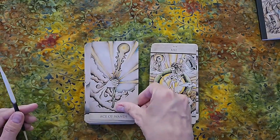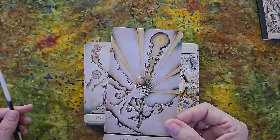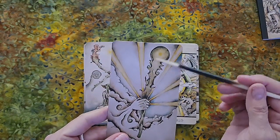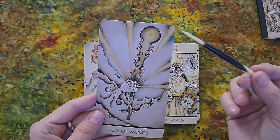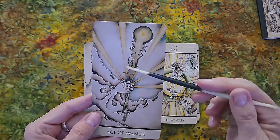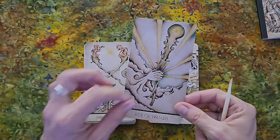All right. Now we're on to the aces. We have the Ace of Wands. Look at that wand. How unusual. You know, the body of it reminds me of a violin, which is wonderful because Wands are creative passion, the creative spark of inspiration. Yes. Beautiful. Coming out of the clouds.